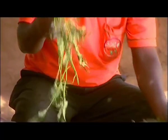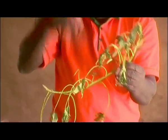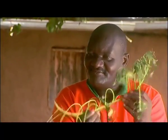Now, Alice, do you get a lot of rainfall around here? No. So, Sammy, with unpredictable rains, how can a farmer prepare to plant OFSP? Well, you have to make sure that you have your planting material ready when the rain starts, so that when it starts falling, you have something to plant.